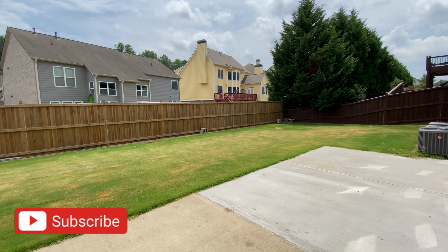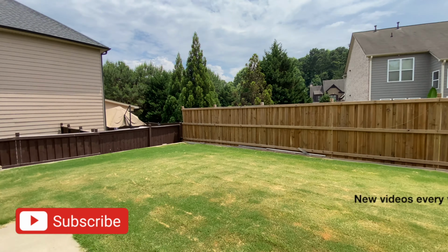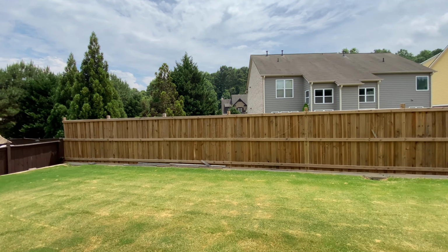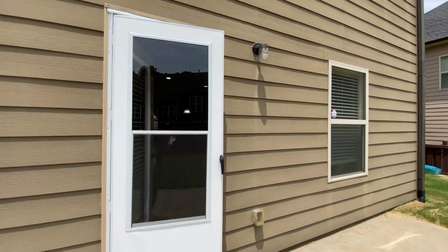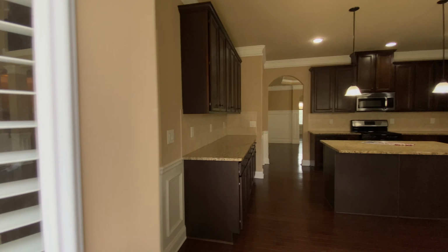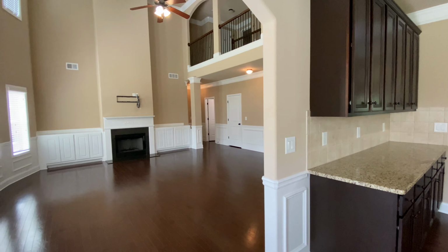This house is priced at $890,000 and it has 5,586 square feet. It is situated in the school district of Sharon Elementary School, South Forsyth Middle School, and South Forsyth High School. Some of my favorite features of this house is the floor plan. It has a 3-car garage, a great location being close to the collection in Cumming, and also it has top-rated schools, as I mentioned.